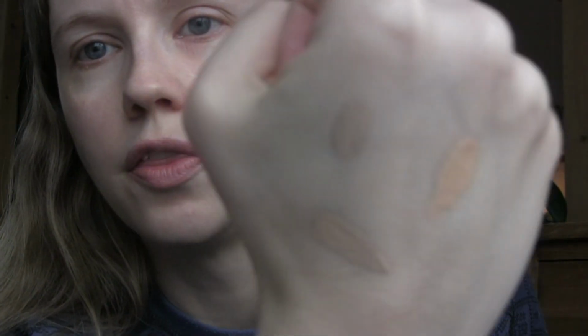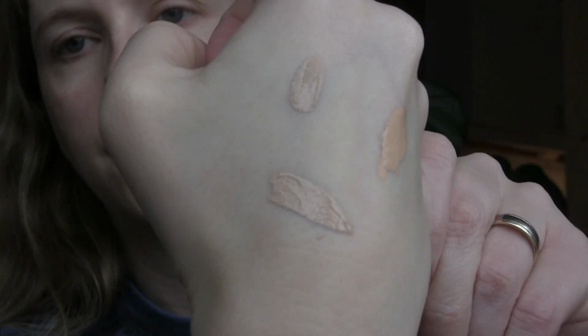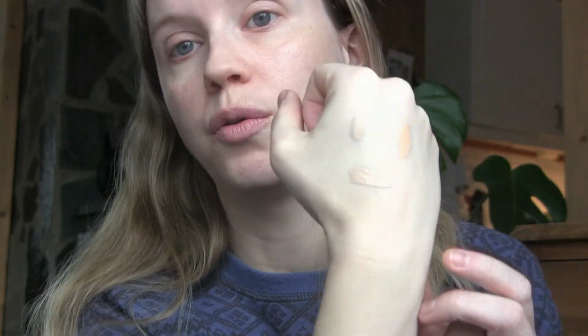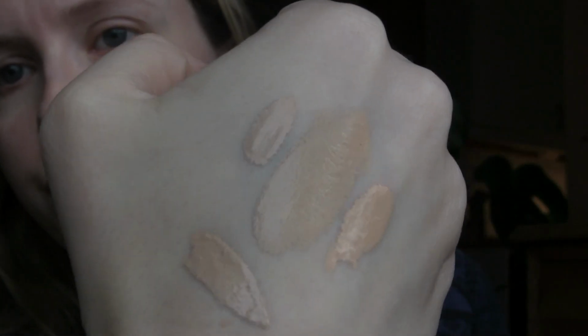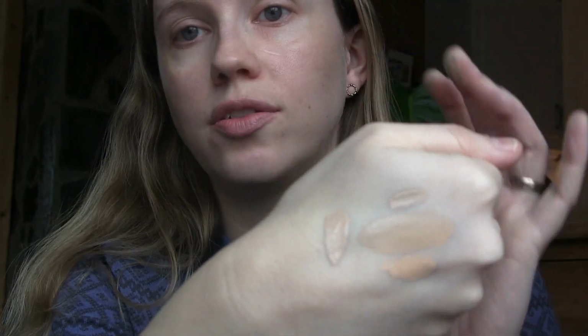Okay, so there you have it. This is the Natasha Denona on the bottom there. It's way more similar to this shade, I would say, but it has more yellow to it. So I'm wondering if this might be a mixture of these two. I'm gonna check that out actually and see if it looks the same. I would say that they're pretty similar, but not identical. This is actually just a better match for my skin, basically.